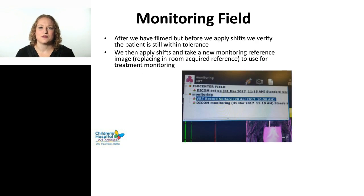After we have filmed, but before we apply shifts, we verify the patient is still within tolerance by using the monitoring field. We then apply the shifts and take a new monitoring reference image, replacing the in-room acquired reference to use that for treatment purposes.